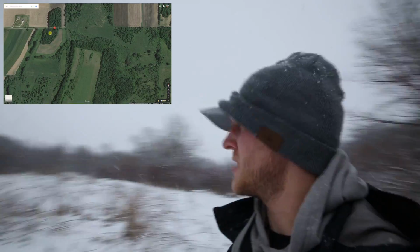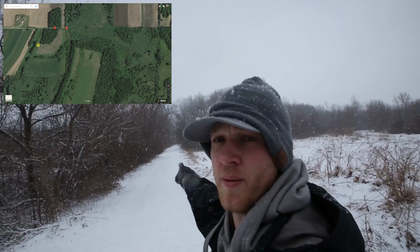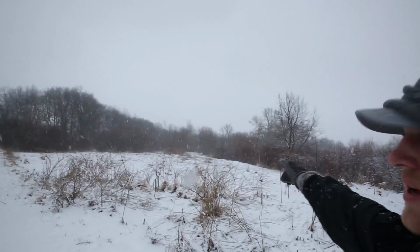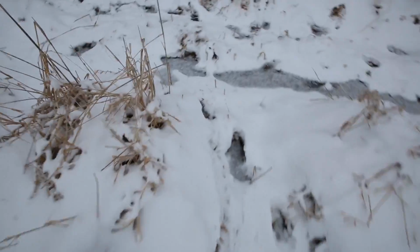All right, so originally I was gonna head down this path. This is what I talked about on the Google Maps thing. This is where I was gonna go, but all the tracks go down this trail right over here. So I'm gonna take that trail and we'll just kind of follow that along and see where it goes.